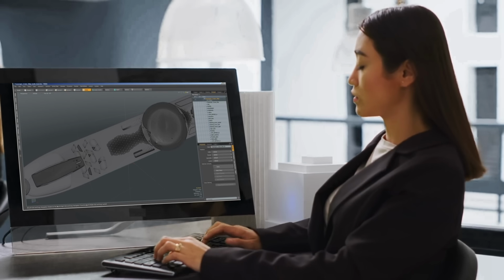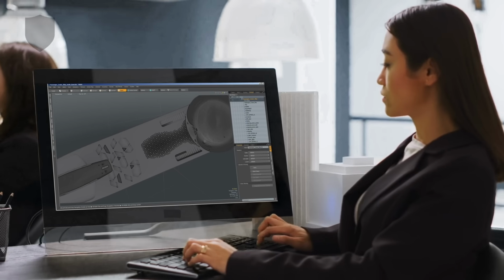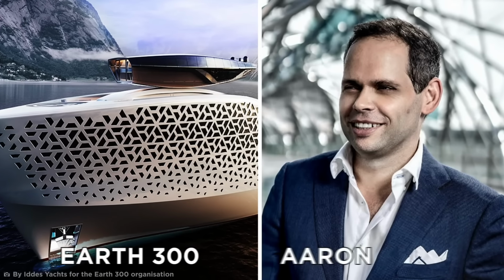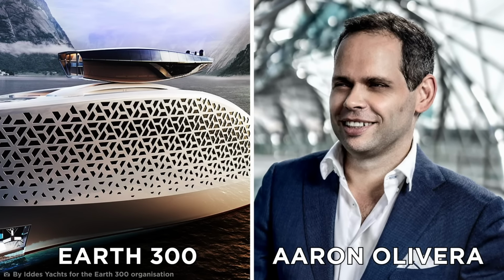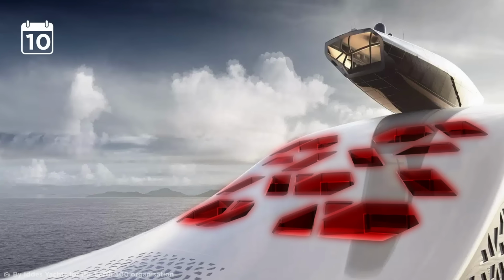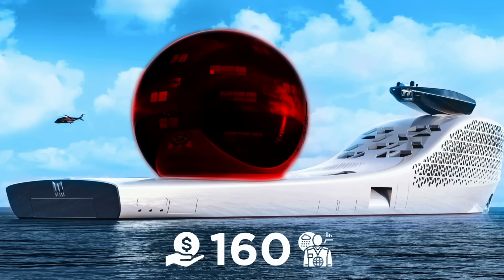Luckily, some people are attempting to remedy this by developing luxury cruise ships that will protect and even help rebuild the environment. Earth 300 is a concept by the entrepreneur Aaron Oliveira that will combine the best features from cruise ships and scientific research boats. The 980-foot-long vessel will charge VIPs $3 million for a 10-day cruise in its luxury suites, and the money will be used to fund the research of 160 climate scientists who constantly live on board.